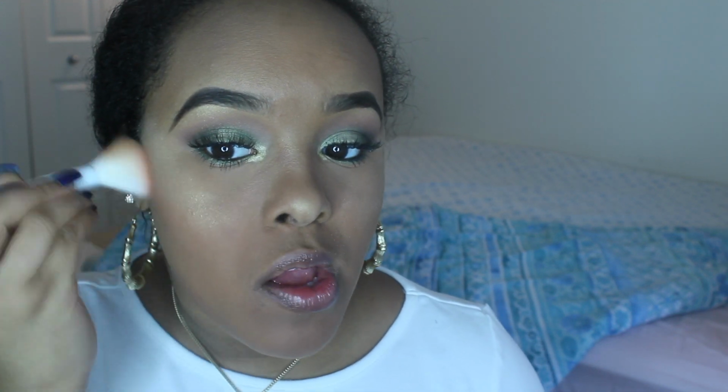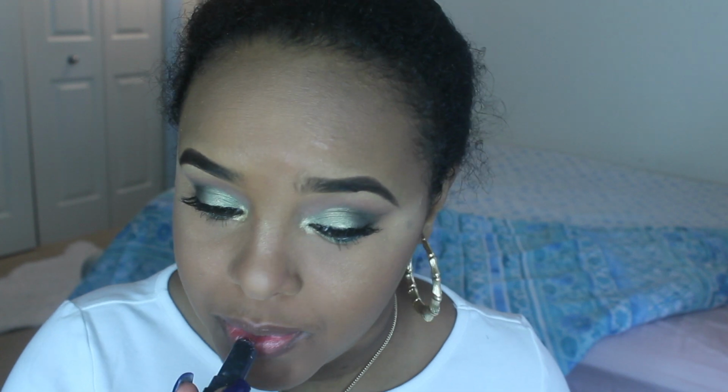This quad that I always use. That same contour, so it doesn't show up as too much. You just show it with color. I like to put a little color around my nose too. It looks awful, but it's by Ruby Kisses and I really like it.